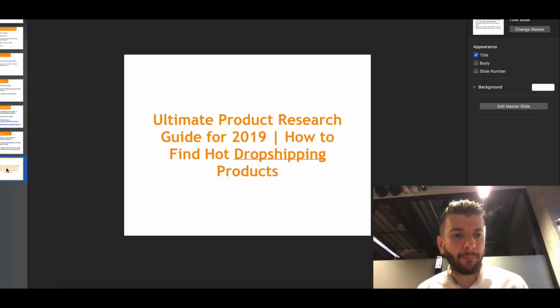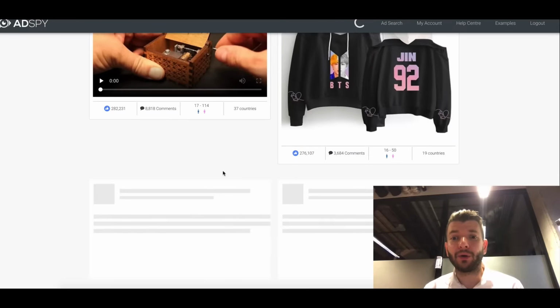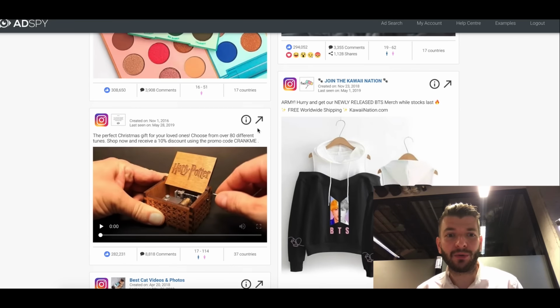So that's it, guys. That's the Ultimate Product Research Guide for 2019. It's very simple. You have probably seen dozens and hundreds of different ways to research products, but that's what we use. We use very simple tools that anyone can access, right? The only difference is how we create ads for it, how we sell it, how we position it, how we build funnels for it, and that's what makes the whole difference.